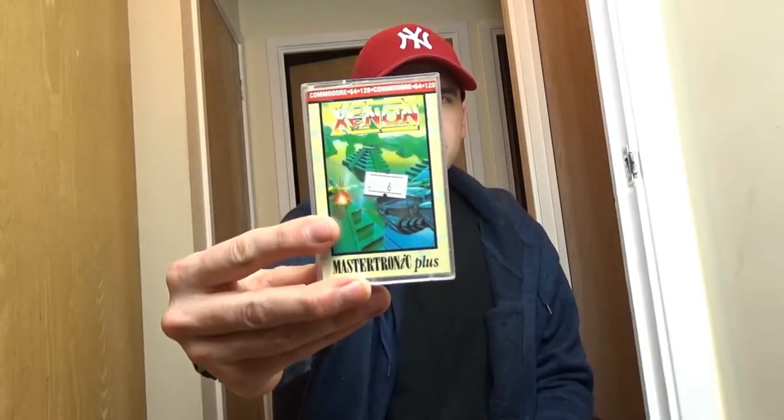My first pickup is on the C64. This is Xenon. I've never played it on the C64. I bought this from Play Expo for £6. Amazing shoot-em-up, classic action, music, aliens, score. Xenon is a must-buy game. Not a lot of description there, but as I've done with all my other videos, we're going to play these games.